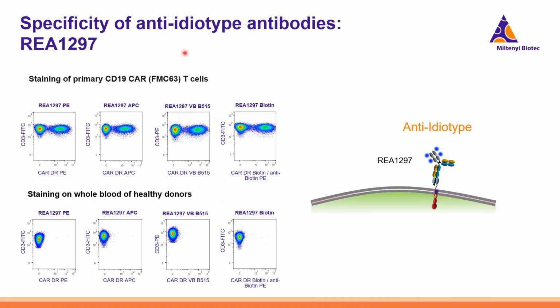The same standards in terms of staining performance are set for our anti-idiotype antibodies. So here I would like to quickly introduce this REA-1297. This anti-idiotype antibody targets CD19 CARs that are based on this FMC63 scFv. This antibody comes in different fluorescence colors, such as PE, APC, Viobright 515, but also as a biotin conjugate.